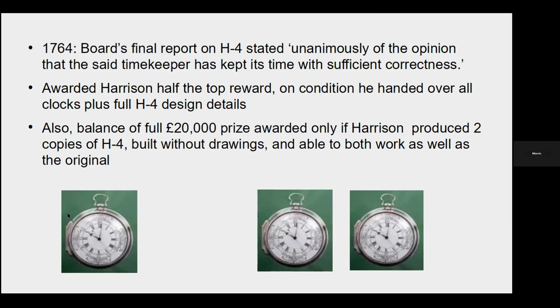Despite the lucky claim by the board, their final report on H4 did acknowledge that they were unanimously of the opinion that the said timekeeper has kept its time with sufficient correctness. So Harrison was awarded half the top reward, and there were numerous conditions attached.